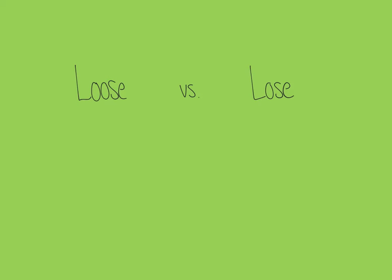Our last one for this lesson is loose versus lose. Loose is an adjective meaning not firmly tied or fastened. So like my younger sister has a loose tooth. Lose is an action or a verb that means to misplace something. So did you lose your keys?